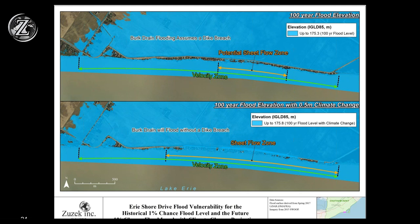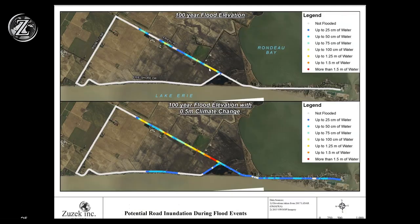All right, there's only one way into the community of Erie O here, and this graphic is showing you that the road is completely inundated if the dikes breach, which is a major emergency concern here, and there's a meter and a half under the climate change scenario. So some real risks here with respect to a breach, not only to the flooding that would occur, but the only ingress egress route to the Erie O community is lost as well.